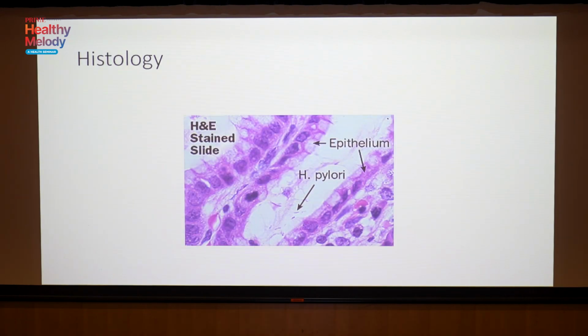The third method is to use the stomach tissue and send it to a lab where they will stain the slides. Under the microscope, they will look for the bacteria. If they see the bacteria, that means the patient has Helicobacter.